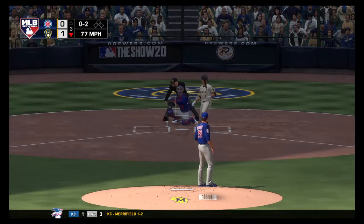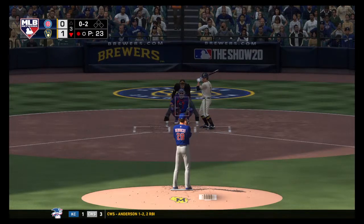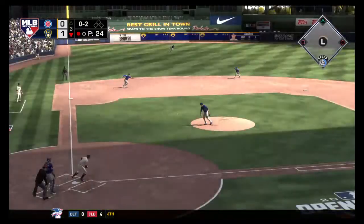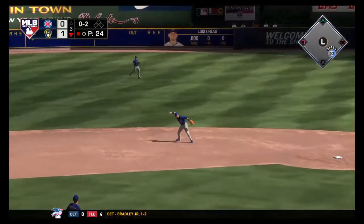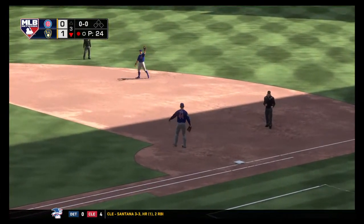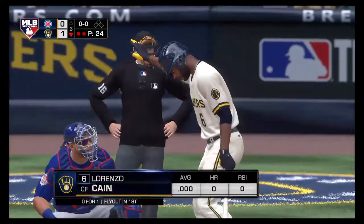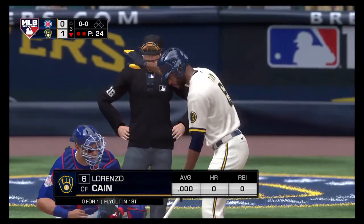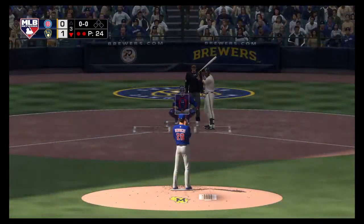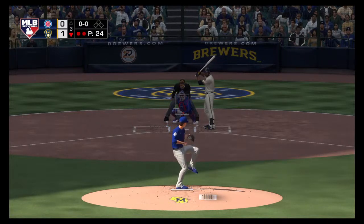Well, got him to swing out of his shoes on that one. 0-2. To short. Baez fields it cleanly. And there are 2 away now. Ready now, Lorenzo Cain. He flew out in his last at-bat. First pitch of the at-bat on its way.